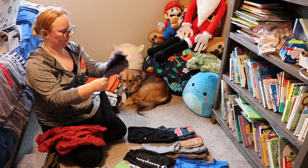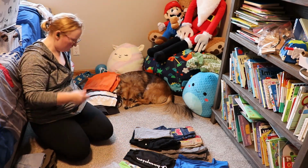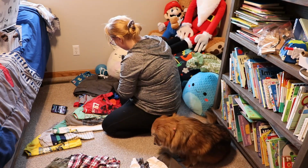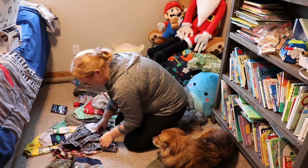Absolutely. Will it always be a task I have to tackle? Yeah. I don't think any of these spaces are just going to be so simple, especially for the fact that we all live in them. And specifically for this space, it's not mine, it is my son's. So I have to be really mindful of what he is willing to let go of, that kind of thing.